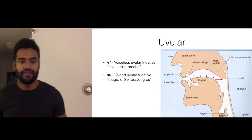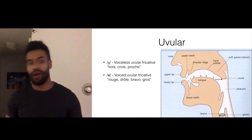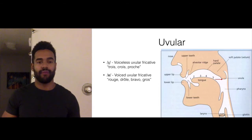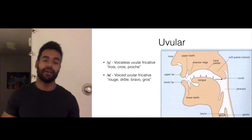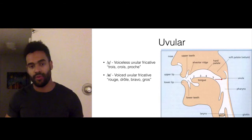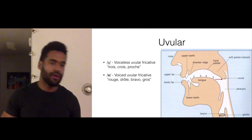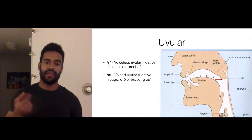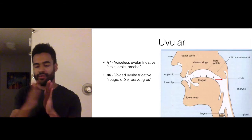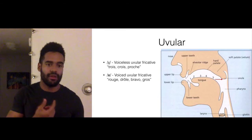Then we have the voiced version, the voiced uvular fricative: rouge, drôle, bravo, grosse. You'll usually hear this one more often at the beginning of words or in the middle of a word. Your voice is actually activated during it, especially when next to voiced consonants like d, b, and g: drôle, bravo, grosse, right? A lot of people I hear will say de-rô, like de rôle or bravo, and they'll turn off their voicing in between the first consonant and the next vowel. You don't want to do that. It sounds a bit off to people. You've got to continue your same voicing the whole time. Bravo, gros, drôle, r, r.